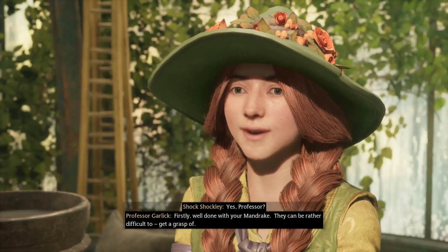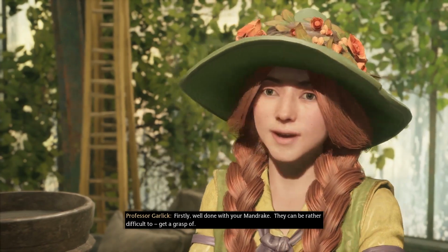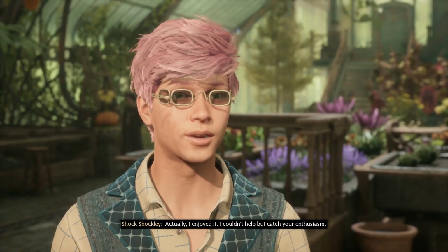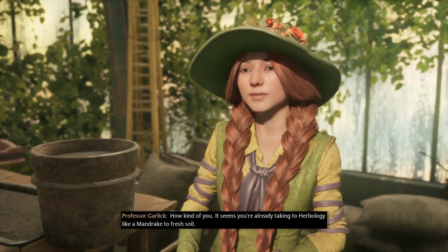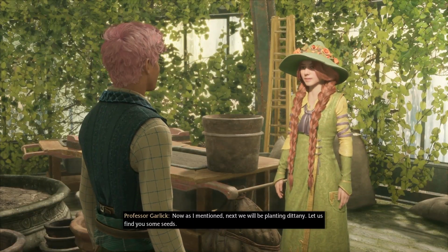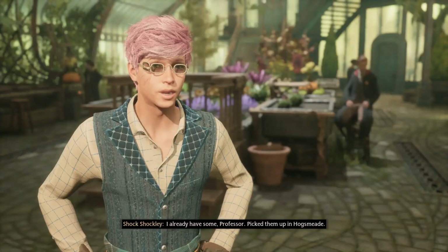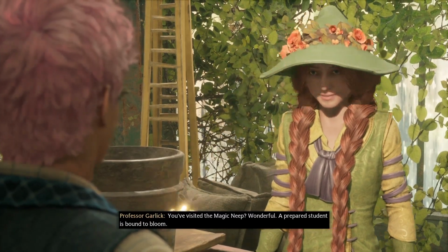Yes, Professor. Firstly, well done with your mandrake. They can be rather difficult to get a grasp of. Actually, I enjoyed it. I couldn't help but catch your enthusiasm. How kind of you. It seems you're already taking to herbology like a mandrake to fresh soil. Now, as I mentioned, next we'll be planting Dittany. Let us find you some seeds. I already have some, Professor. Picked them up in Hogsmeade. You visited the Magic Neep.